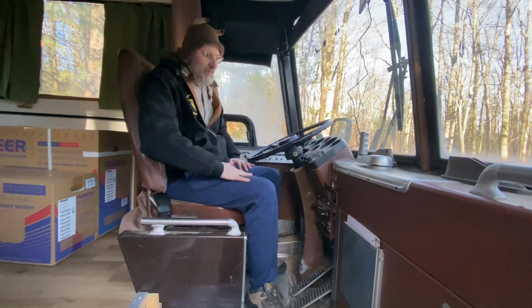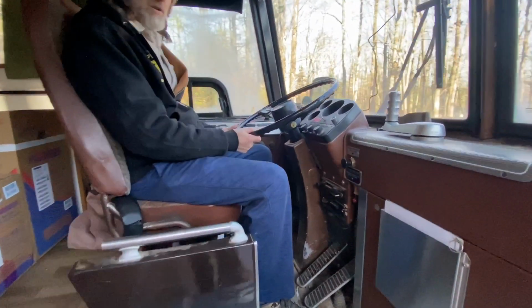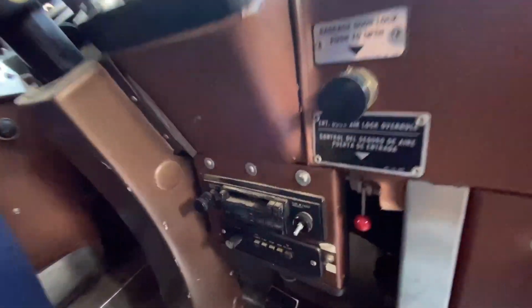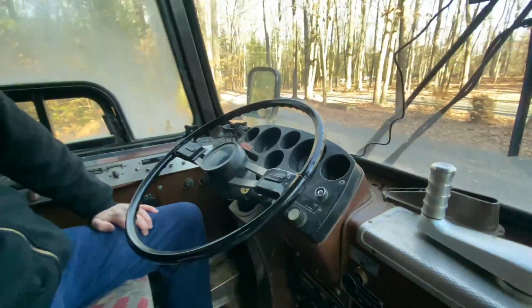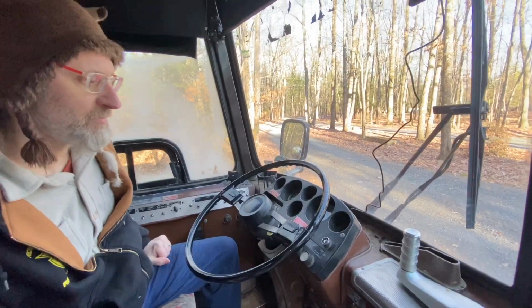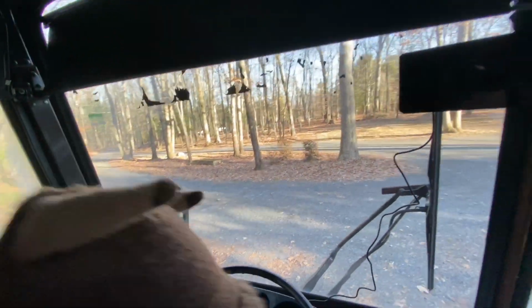We have my office, basically. Driver's area. This is old school vintage, '84. Look at this. We can play cassette tapes in here. It's not connected to speakers right now, but it turns on. Well, it doesn't right now because all the power's off in the coach, but I'm going to close this door because it's cold out here.